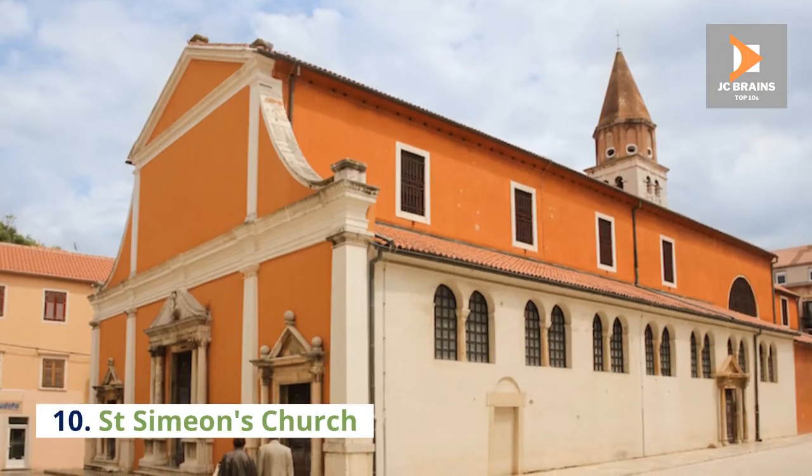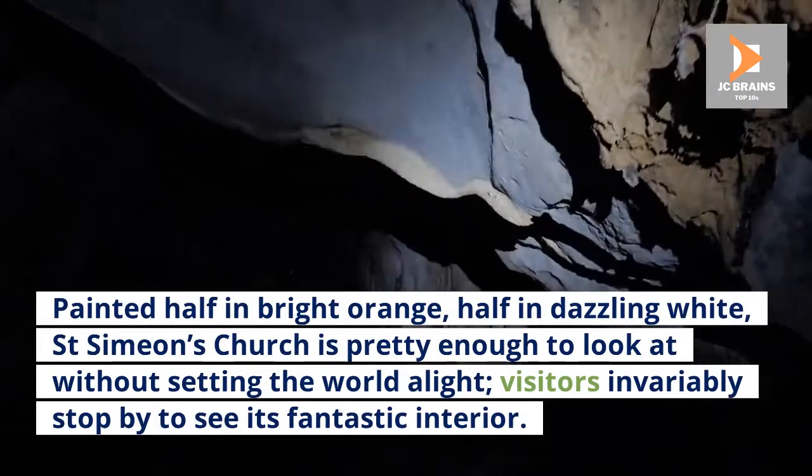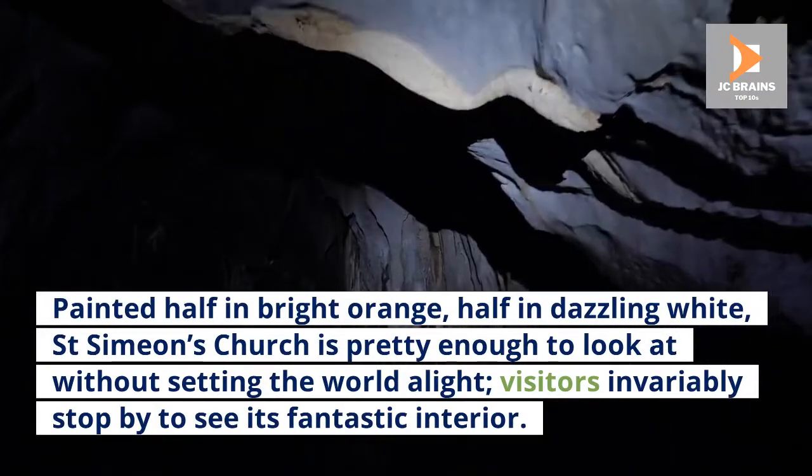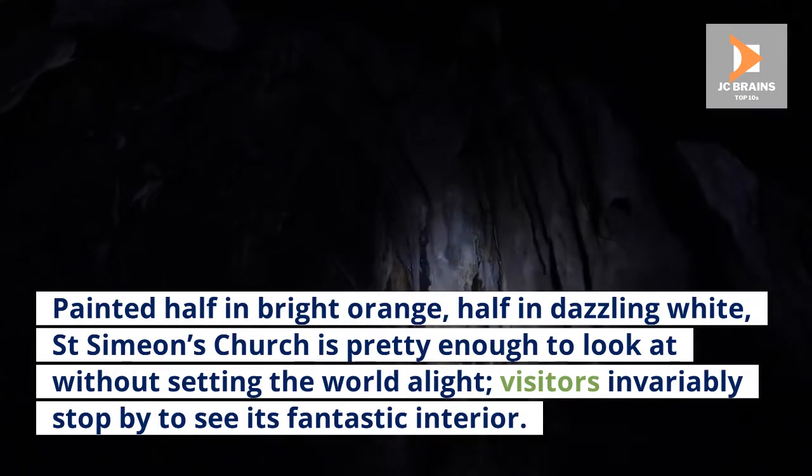10. St. Simeon's Church. Painted half in bright orange, half in dazzling white, St. Simeon's Church is pretty enough to look at without setting the world alight. Visitors invariably stop by to see its fantastic interior.